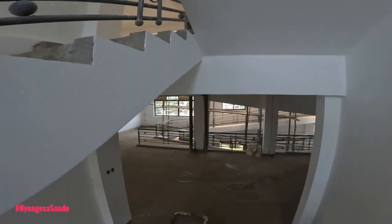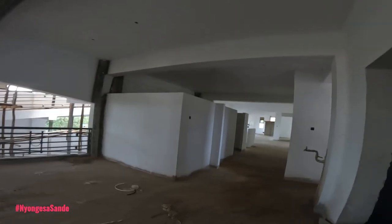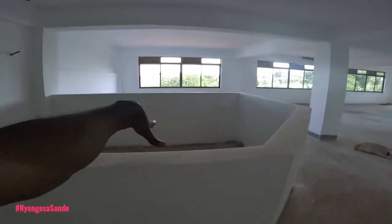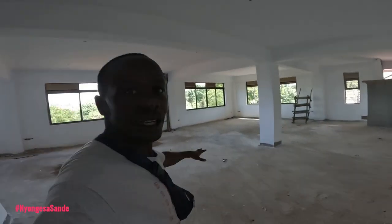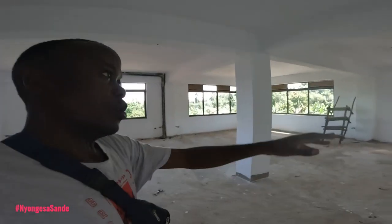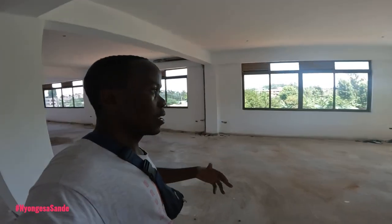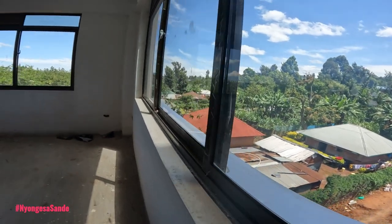So let's show you the second floor. The second floor, guys, you can see the lift area is not complete. This is the electrical room. Yeah, this will be a reception area or something like that. You can see, guys, it's not a lie. So the contractor or the founder of this building is a young man and he has done a marvelous job. If you can see for yourself, you can see even very straight, there is no joke.